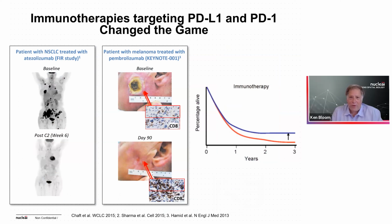Now, the game changer in my mind was the emergence of immunotherapy. Immunotherapy had been around for a while, but this is really the emergence of checkpoint inhibition therapy, which was allowed to be brought to the clinic and really for the first time showed disappearance of some tumors.